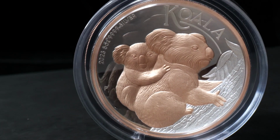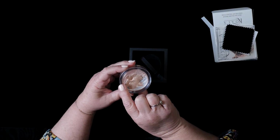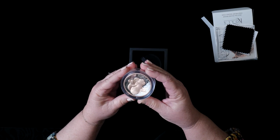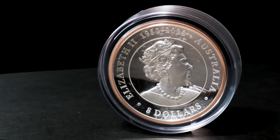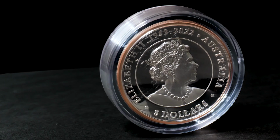in high relief. Included on the reverse are the inscriptions Koala and the Perth Mint's unique P mint mark, as well as the coin's weight, purity and 2023 year date. The coin bears the Queen Elizabeth II Memorial Obverse, featuring the Jody Clark effigy, supplemented with the dates of Her Majesty's reign and the monetary denomination.